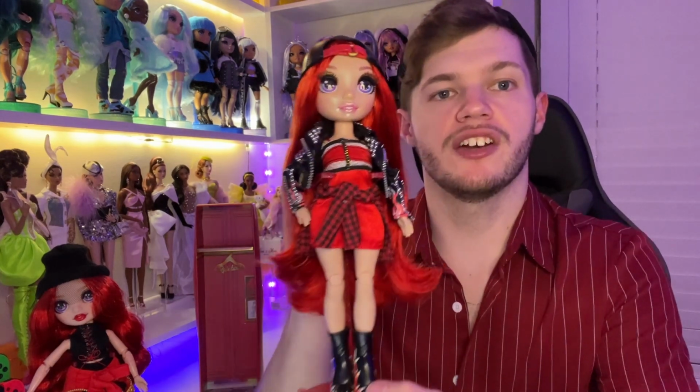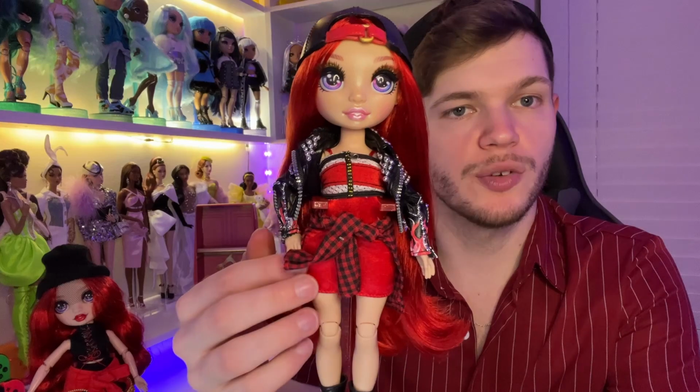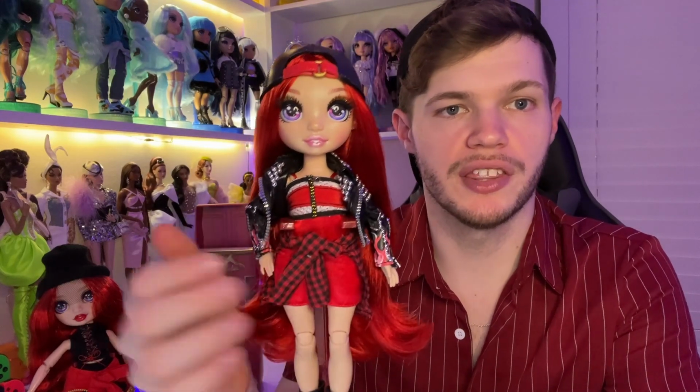And I got a little too excited, so I'm going to have to show the pieces on the restyled original Series 1 Ruby. I just got too excited, I wanted to put them on. Rainbow High stands, gotta love them. So as I was saying, I put the jacket, and this is the red satin dress, and then I just mixed it with some of her Series 1 pieces.